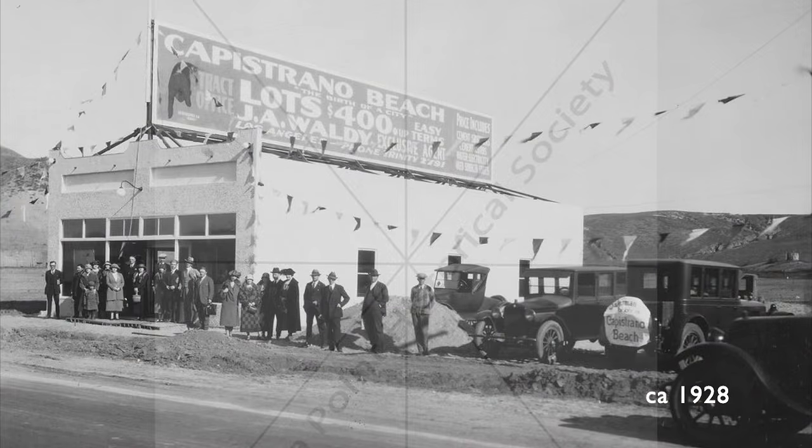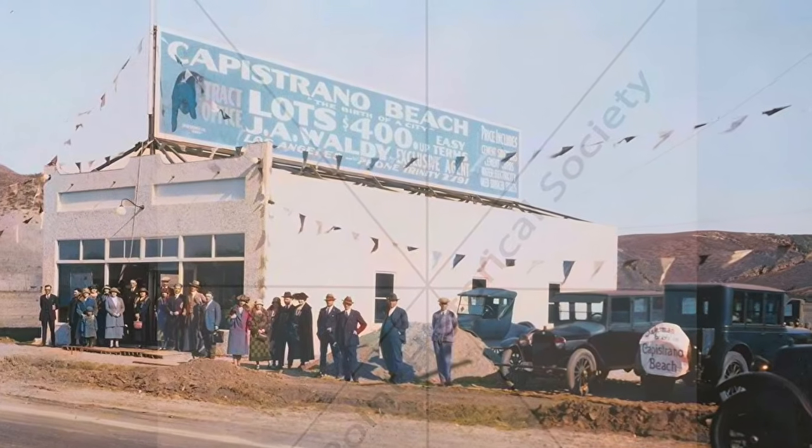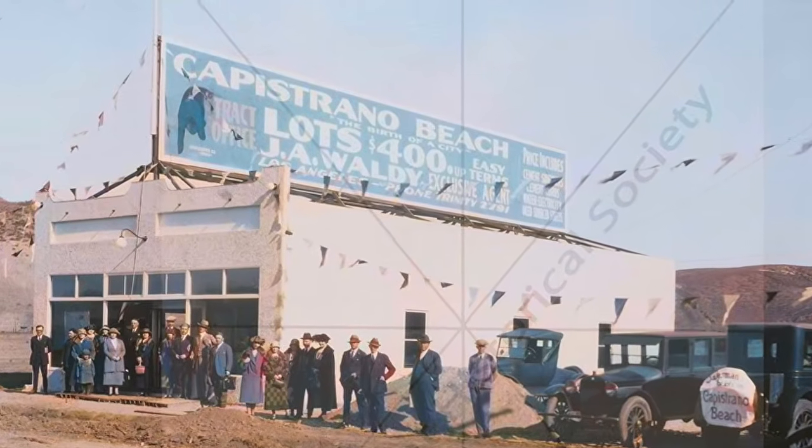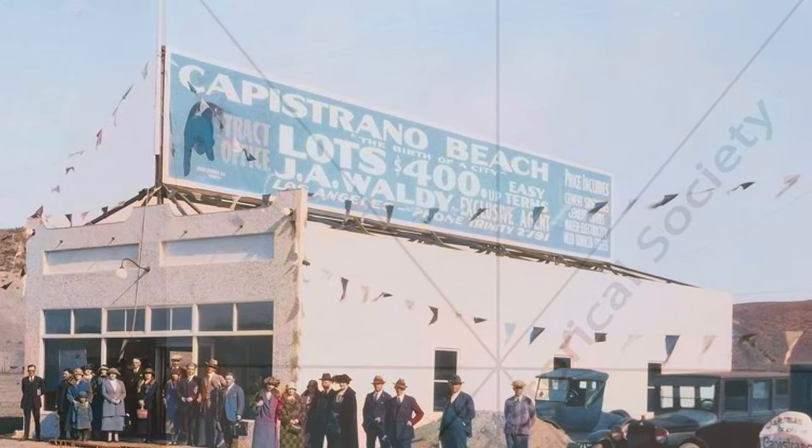Here's the Capistrano Beach sales office in the late 20s. You can see lots for sale for $400 with easy terms. I think that's what got everyone in hot water in the late 20s, though. That included sewer, water, and electricity. I believe that structure is currently the location of Beach City's glass.